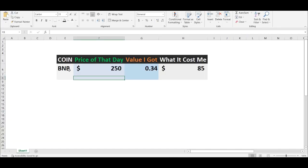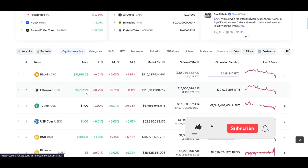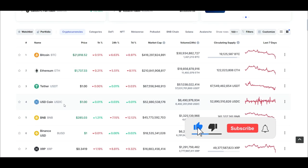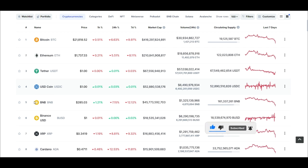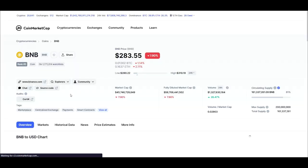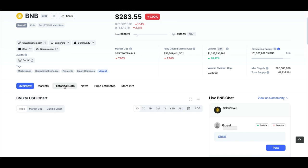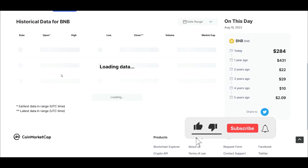All right, so I actually invested in Battle Infinity on the 14th of July. Let me share that with you. I invested on the 14th of July. So if I come in here to CoinMarketCap, the means of buying the token was via BNB. So I'll click on BNB and show you what the price of the 14th of July was. On the BNB, I'll go to historical data.